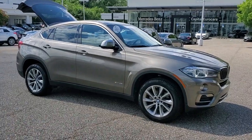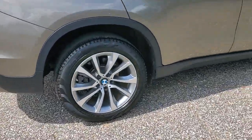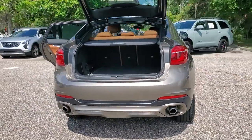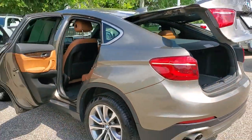Get into a car with value. 2017 BMW X6. This vehicle still has fewer than 20,000 miles on the clock, so it won't last long. The BMW X6, the spacious sports activity coupe that surpasses expectations for elegance, power, comfort, and prestige.